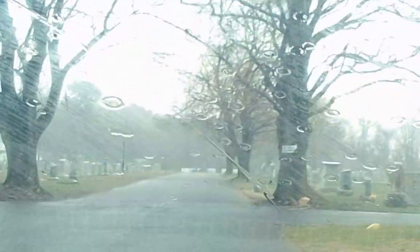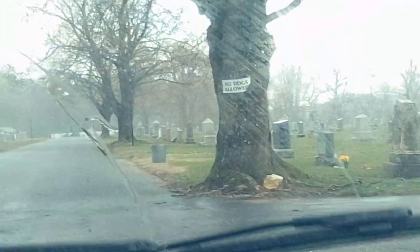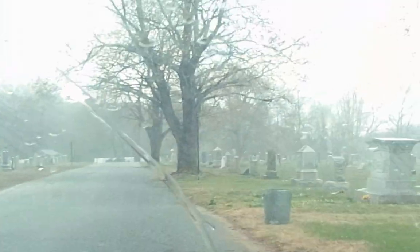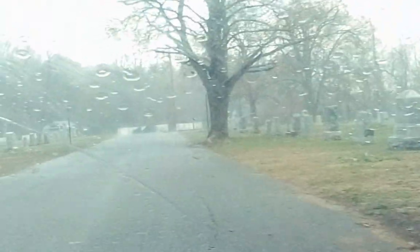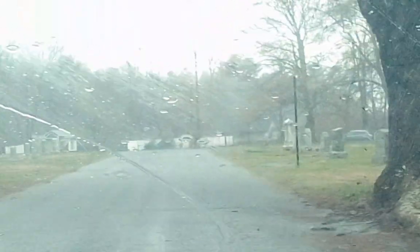And there used to be a lot more trees in this cemetery, and the in-between sections between the roads, there used to be dirt paths, and there'd be a lot more trees, and you were able to walk down those paths. But those have mostly been taken in, and they started using them for more spaces for burials.